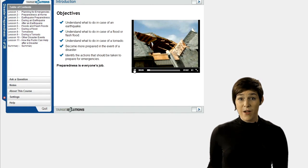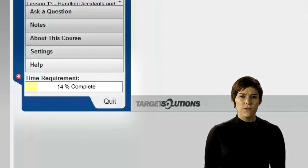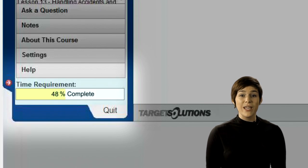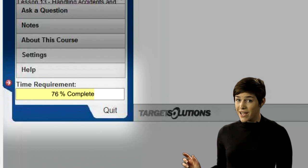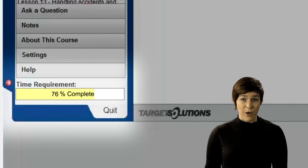Another feature that you may run across in some of the courses is a time requirement. If your course requires time to be monitored due to regulatory compliance, you will be able to monitor how much time you have spent on the course by looking at the progress bar. If you stop actively navigating through the course, the timer stops recording and converts to idle mode. The time is no longer being tracked.